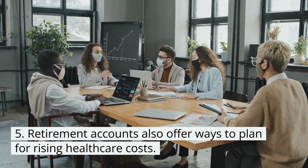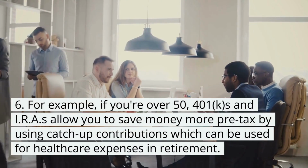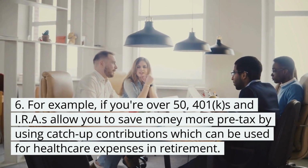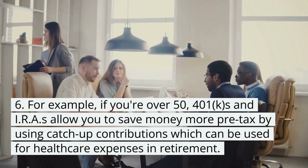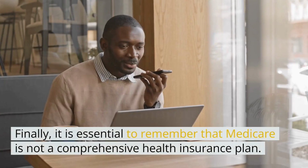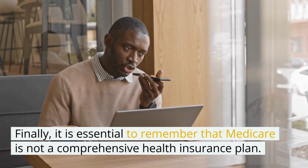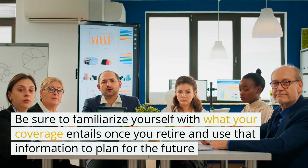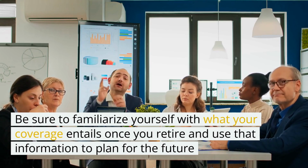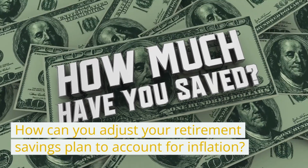5. Retirement accounts also offer ways to plan for rising healthcare costs. 6. For example, if you're over 50, 401ks and IRAs allow you to save more pre-tax by using catch-up contributions, which can be used for healthcare expenses in retirement. Finally, it is essential to remember that Medicare is not a comprehensive health insurance plan. Be sure to familiarize yourself with what your coverage entails once you retire and use that information to plan. How can you adjust your retirement savings plan to account for inflation?